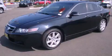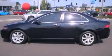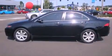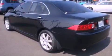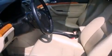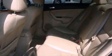This is a 2005 Acura TSX. It features a 2.4-liter four-cylinder engine and a five-speed automatic transmission. Its top features include a power sunroof, heated seats, high-intensity headlights, alloy wheels, and traction control and stability control systems.